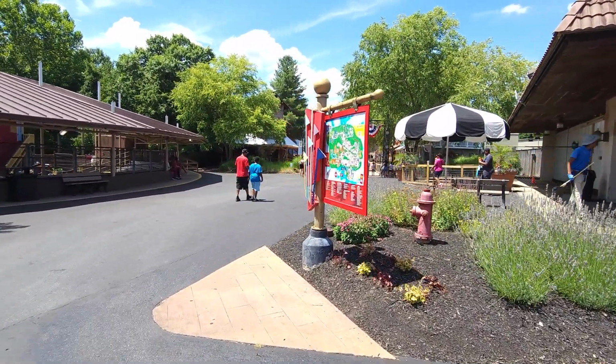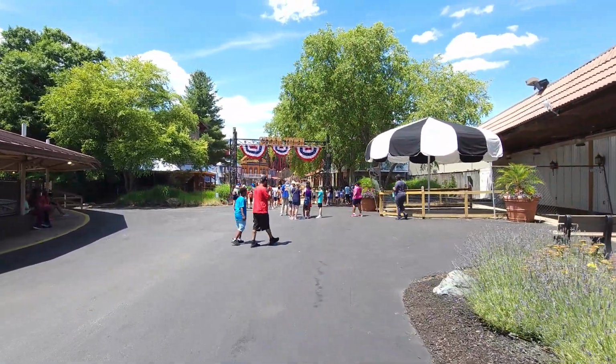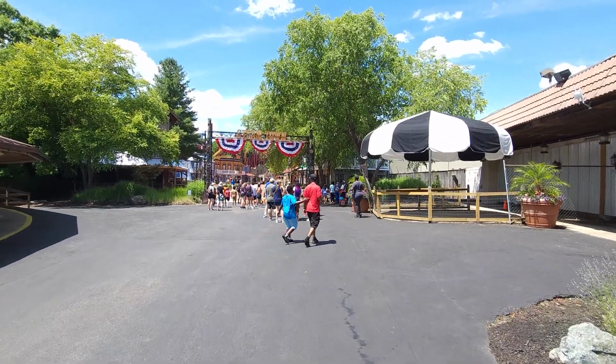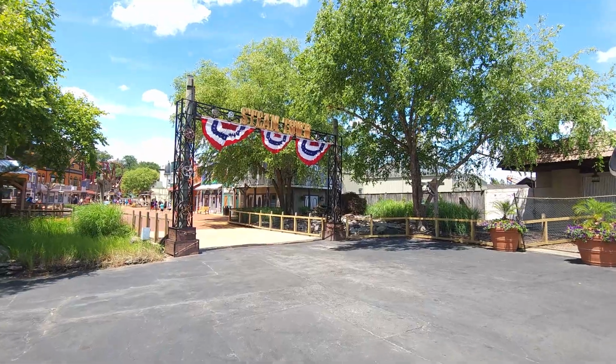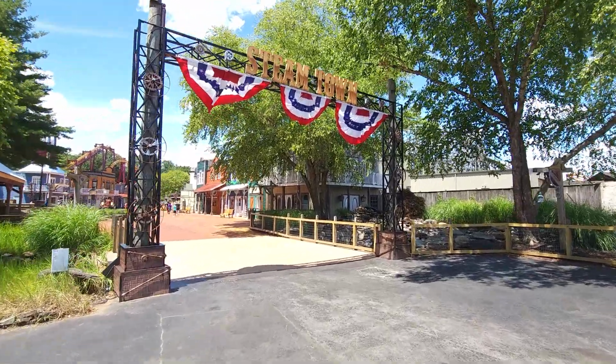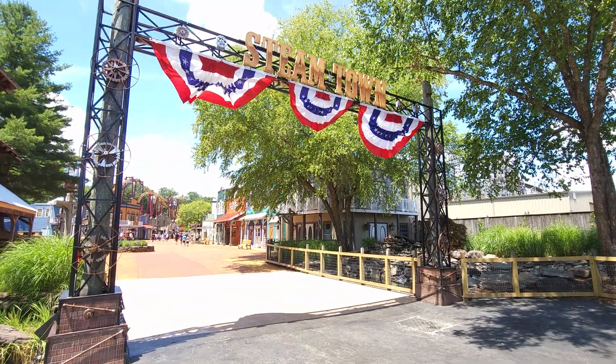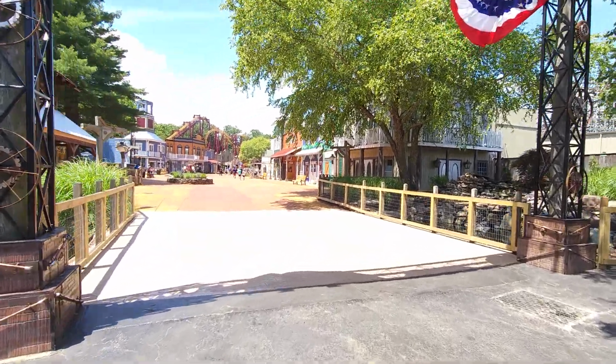And right here is the new Steamtown area. And it looks like they're getting ready to open it in a few minutes. So we're going to walk right through once they open that door. All right, so it's now open. It was only about a 5-minute wait there. I guess it opens around noon, but this is the brand new Steamtown area. And we're going to walk through it real quick here, show you all the new things that are here. So you're going to go across this bridge.